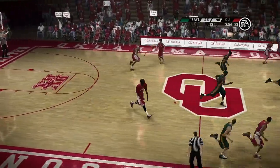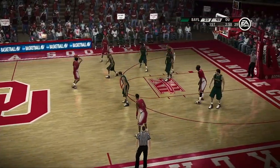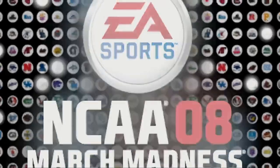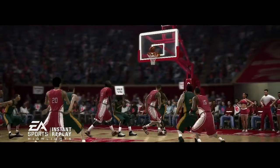There's a bad pass right to the defender. On the outside, on the low block, looking for contact. And he scores it off the glass. You don't see plays like this every day.